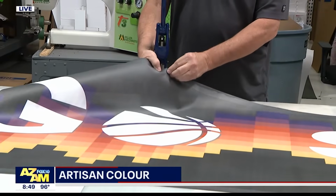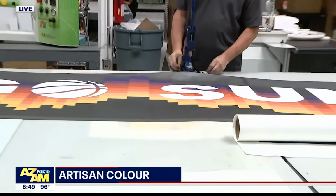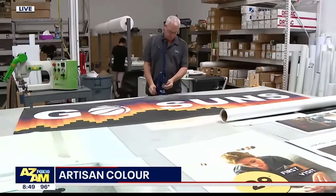Okay. And that is a banner mesh material, so the wind blows through it a little bit better. Because at certain sizes, if the wind does catch it, you want to make sure that it doesn't take it off. Oh, that's amazing.